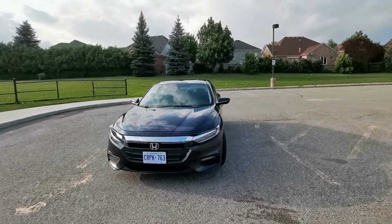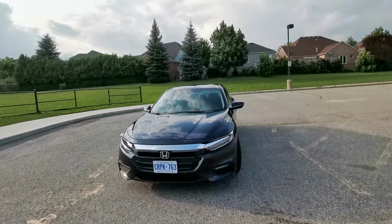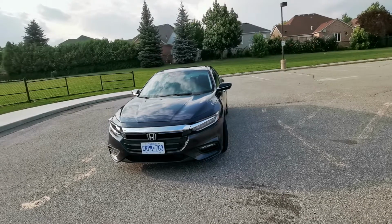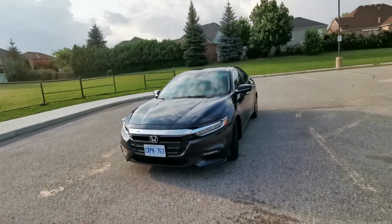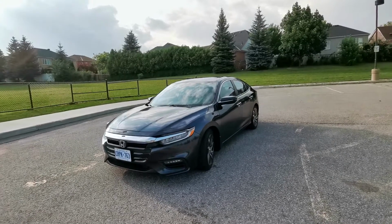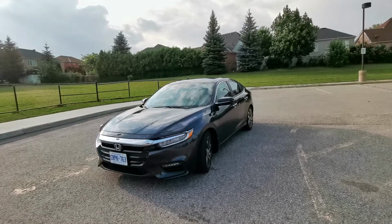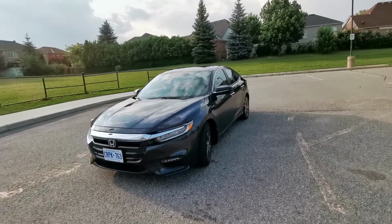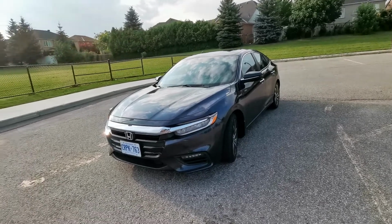Now the model name Insight has been around for a long time for Honda, but it first started as a two-door coupe, a small car, and then throughout the years they have been on and off introducing different model types but calling them Insight. As of now this is a four-door sedan hybrid called Insight. I have to say this looks like a hybrid between an Accord and a Civic, and the Insight is basically built on the outgoing 2020 Honda Civic design.